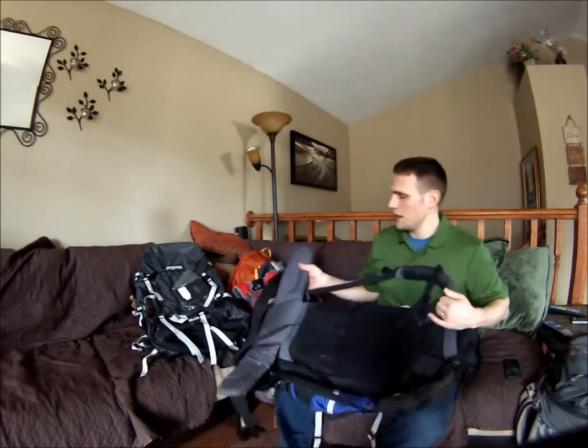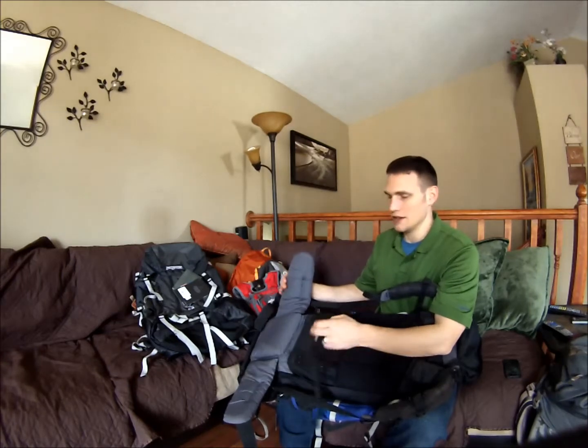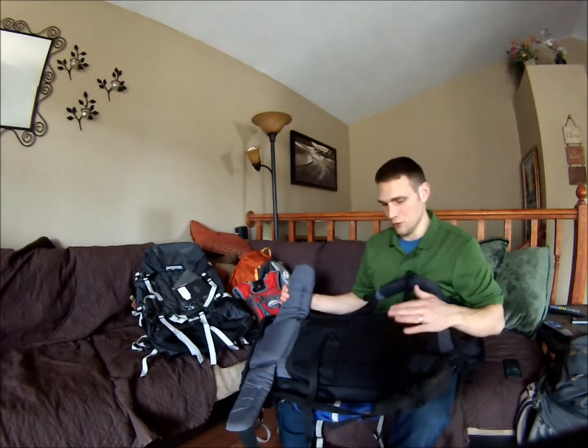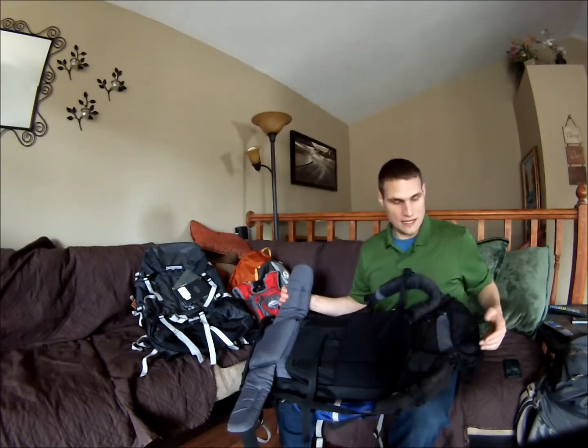The waist pad itself hasn't changed much, and that is something that's to be desired, but I don't use this backpack anymore. This is strictly, I have a friend coming with who's never backpacked before. I give him this. It's not a heavy backpack. It's going to do everything he needs.